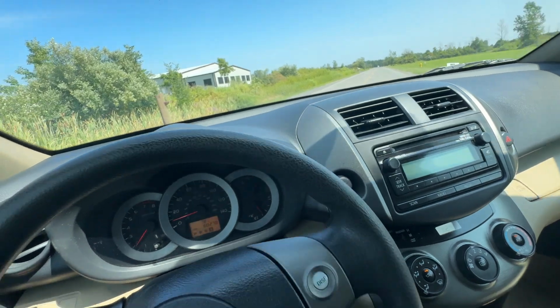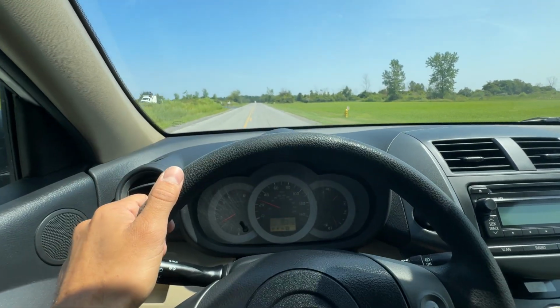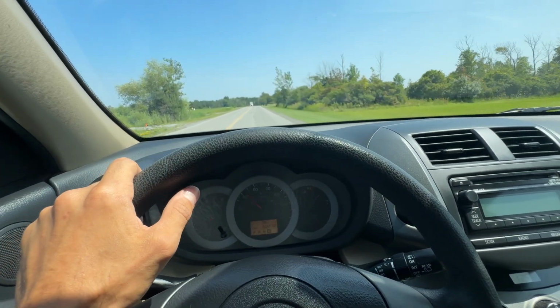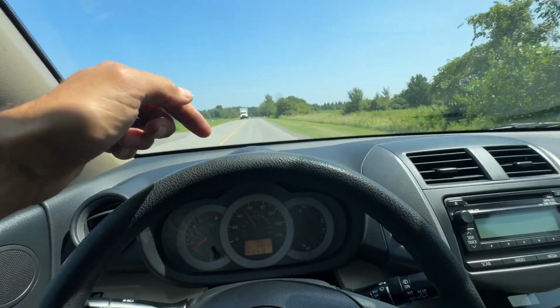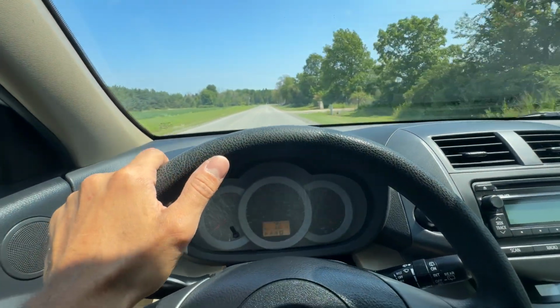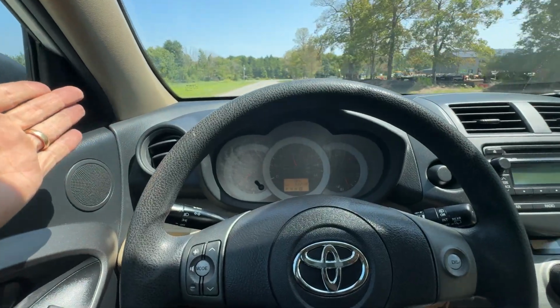So let me get you guys up to some highway speeds here. This thing is very powerful. It was actually offered with a V6. It was the third fastest SUV on the planet when Toyota brought it out. It was overkill, actually. They've since gotten rid of that V6 option, and with this 4-cylinder, it's easy to understand why. We're already going 55 miles per hour. There was no drama, no revving, nothing crazy to get up there. And as you see, perfectly smooth at highway speeds.